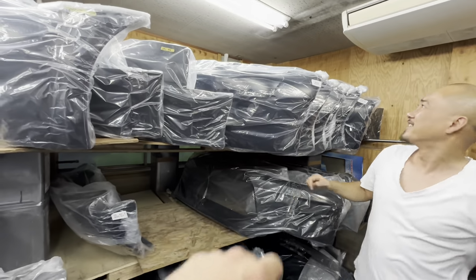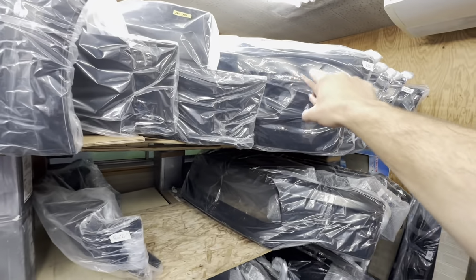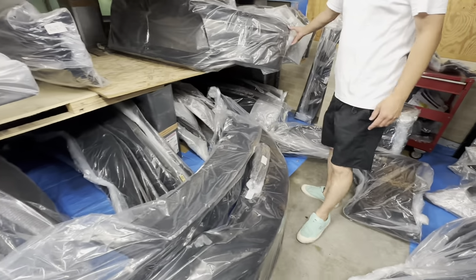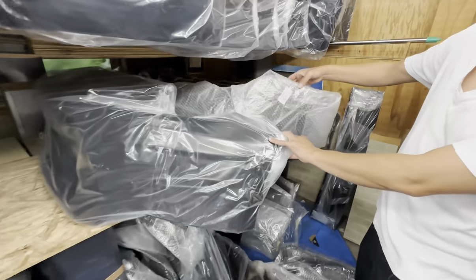Is that the new Z? Yeah. No, old one. Oh, the old one? I love the holes, the LED holes. Oh, yeah. This is the new GR86. Yeah. And this one is for the C5. Yeah.